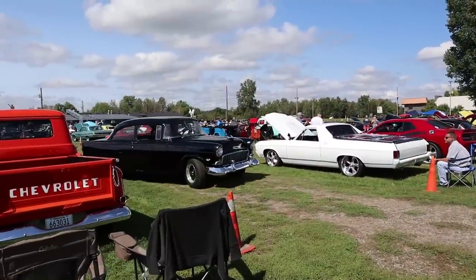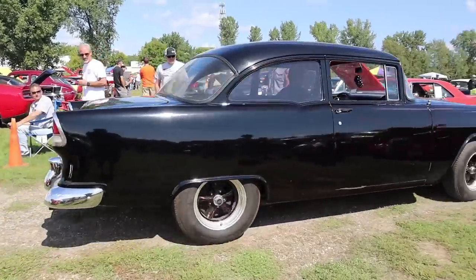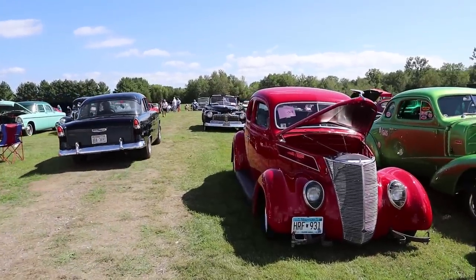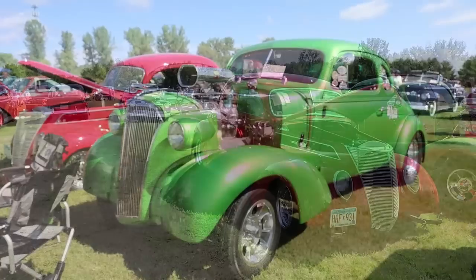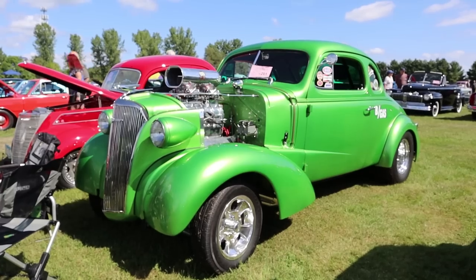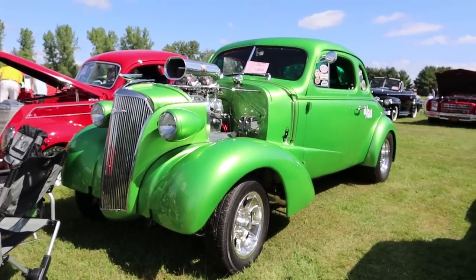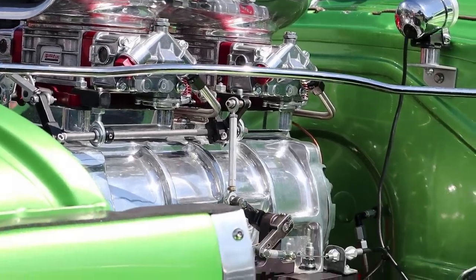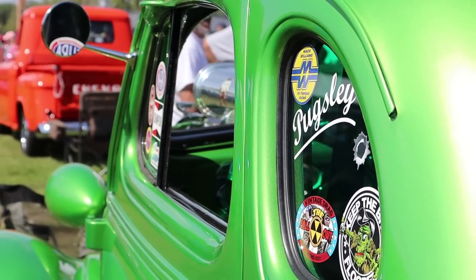My Christmas card. '37 Chevy Coupe. 871 supercharged. That's incredible. Yeah, there's old Taz again. What? I only bring good stuff. Oh, look at that.